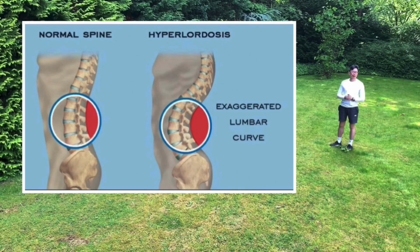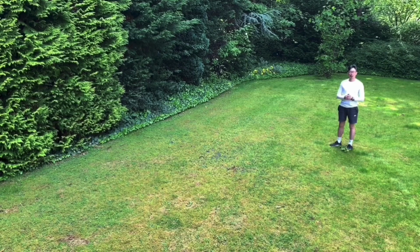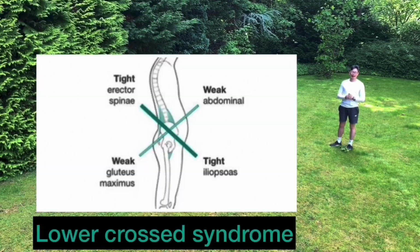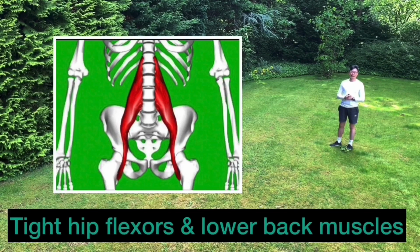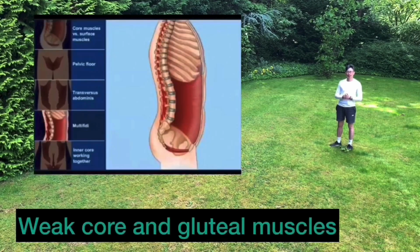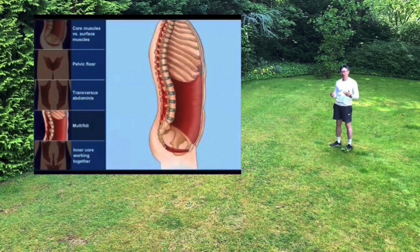An anterior pelvic tilt is when the pelvis tilts or rotates forward. It is associated with muscle imbalances and is also known as lower cross syndrome. Hip flexors and the lower back muscles are typically shortened and tight. They would need to be stretched. The glute and abdominal core muscles are weak and inhibited. These muscles would need to be activated and strengthened.